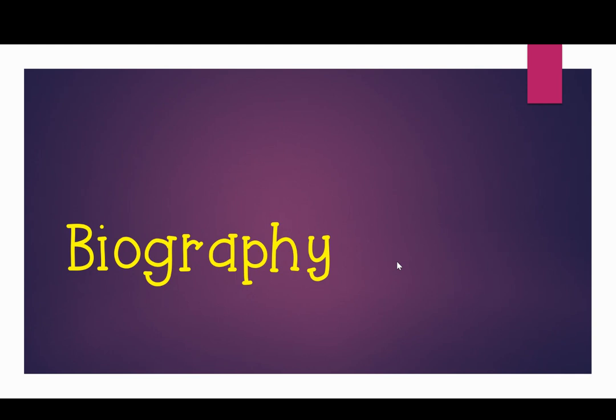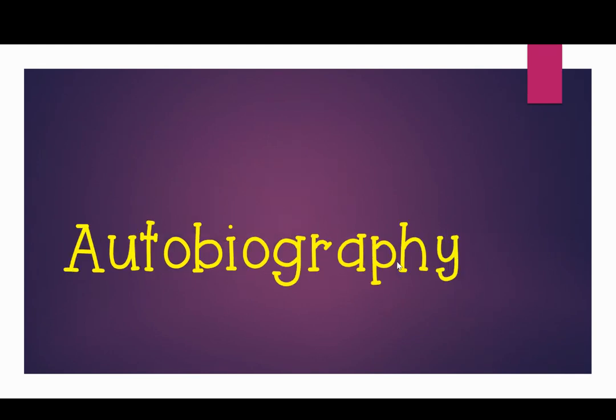A biography is a story about someone's life that is written by someone else. So if I wrote a story all about a famous baseball player by the name of Derek Jeter, and it was written by me, that's called a biography because I'm not Derek Jeter. I'm writing a story about Derek Jeter, a book about Derek Jeter. Another kind of biography is called an autobiography. That is a story about someone's life, but it's written by the actual person. So if Derek Jeter writes a book about Derek Jeter, that is an autobiography.